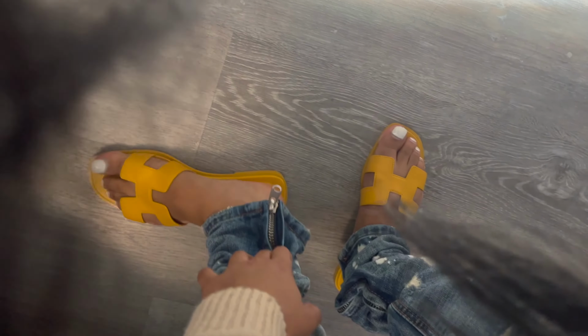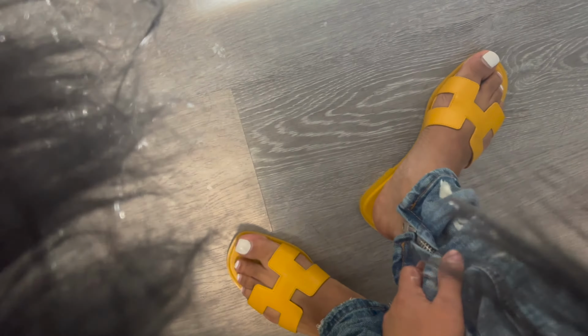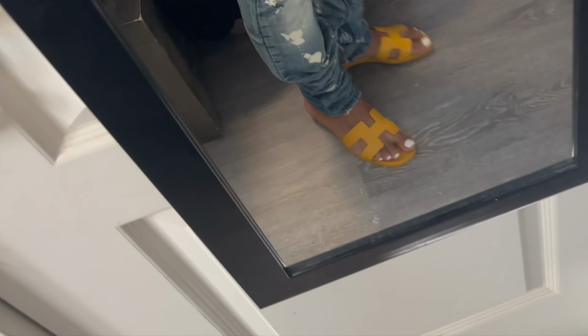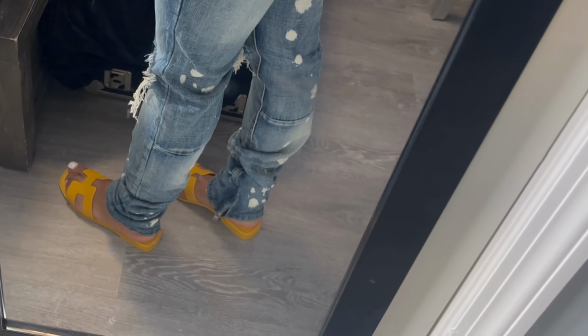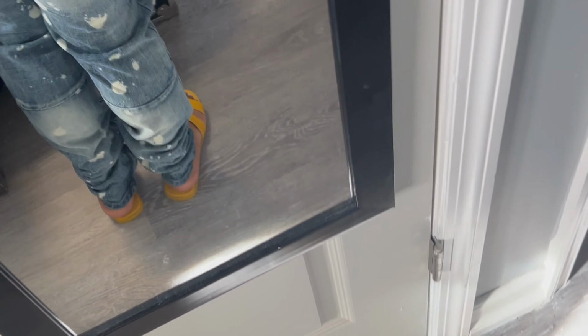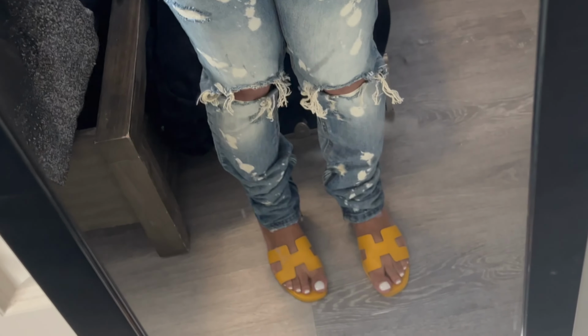Let's go. All right, y'all, so this is them. Let me put my pants up so y'all can see where my heel is landing at. This is them. So imagine, if this is a 38, imagine how the 37 looks. Back view. So y'all see? Perfect. And you don't need extra room back there, because then when you walk in flip-flops, they're going to be flopping off your feet.